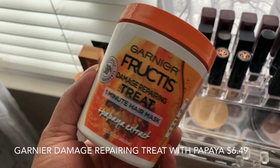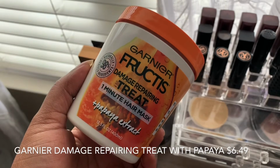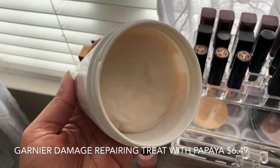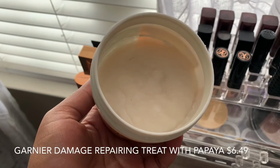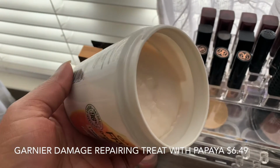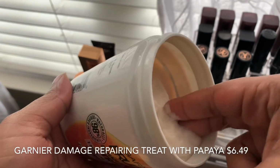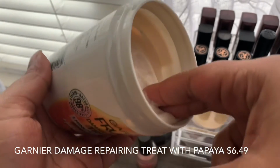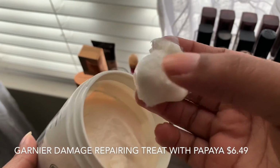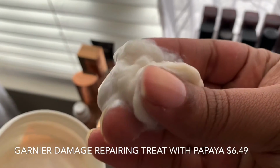This one is really nice because first of all, it's 13 fluid ounces, 13 and a half actually. The texture is really nice. It smooths through the hair in such a buttery manner. It feels so good. And not only that, but I feel like this leaves a lot of shine and makes your hair feel weighty in a way, but it still adds to that elasticity. And I think that really is from the papaya extract.